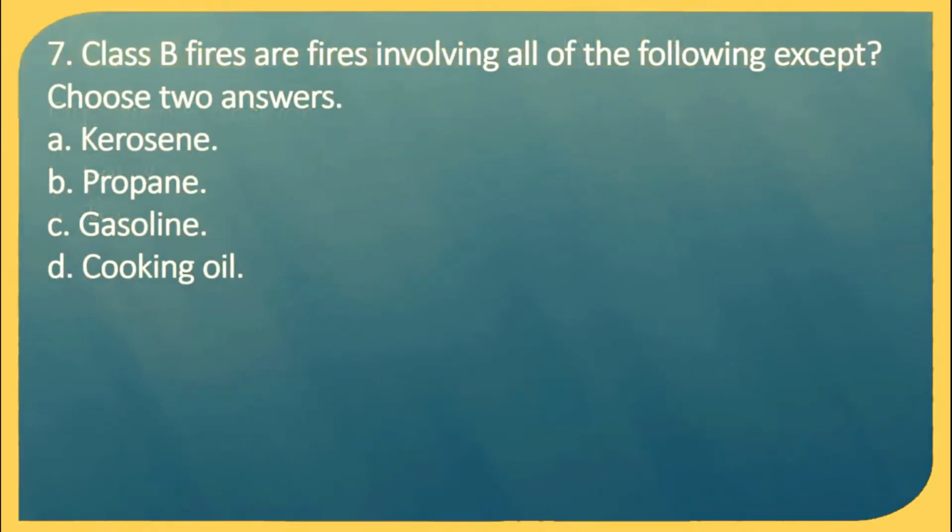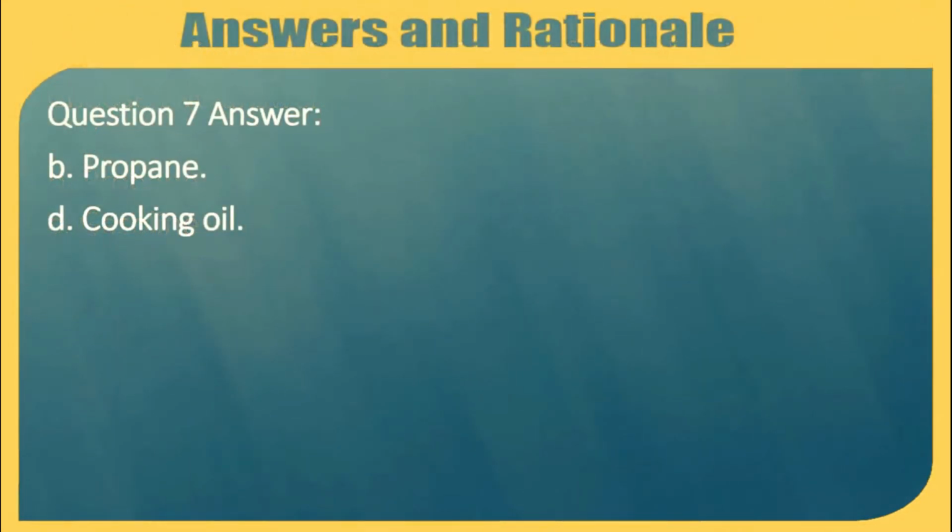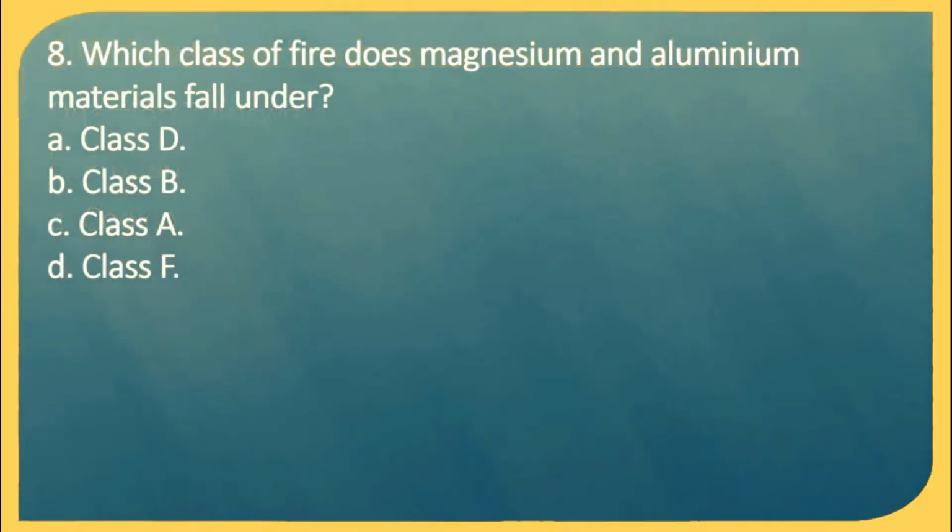Question 7. Class B fires are fires involving all of the following except. Choose 2 answers. A. Kerosene. B. Propane. C. Gasoline. D. Cooking oil. Question 7. Answer B. Propane. D. Cooking oil.